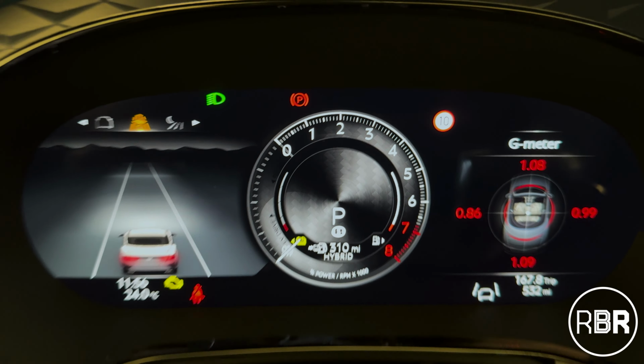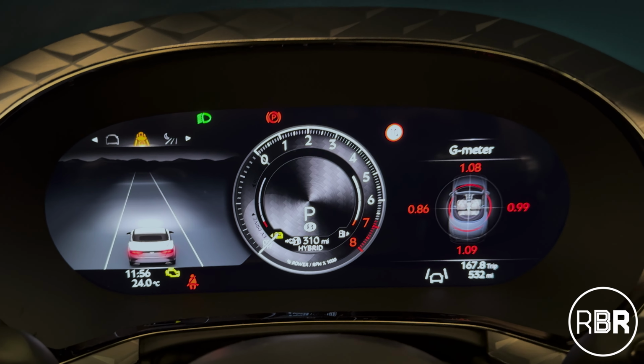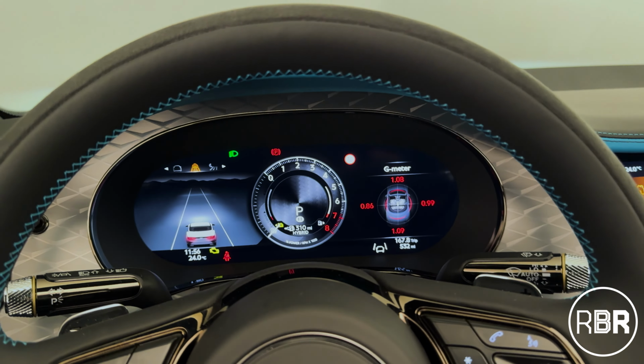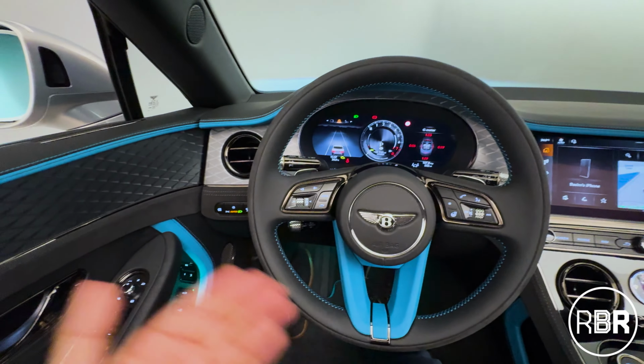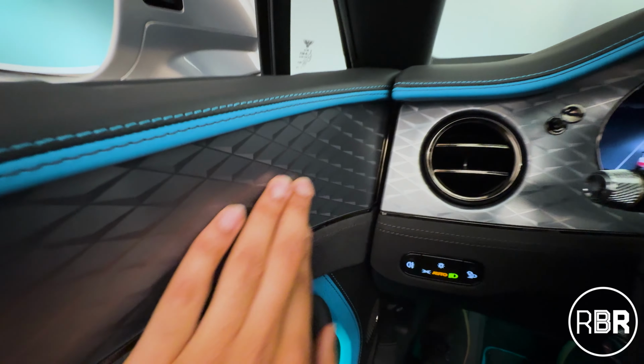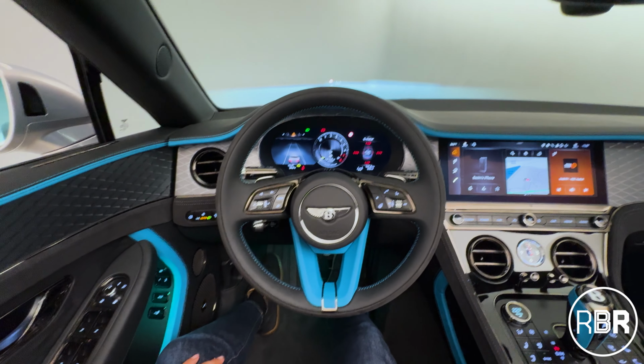I like the fact that they've done a skeuomorphic design where it looks like it's analog but it is digital, because a lot of people go very plain, and I don't think that would have suited the character of the Bentley. All the rest of this design is so characterful, it would have been a shame if the digital screen wasn't. So that all makes sense to me.